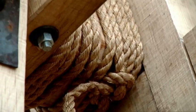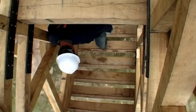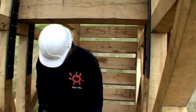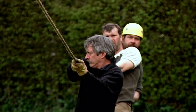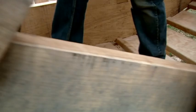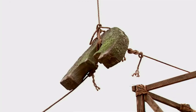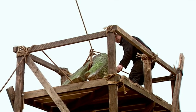Julian, the crane's designer, is first into the wheel. Very good. It was very safe in there. It's very, very easy to move. It comes as a real surprise that something so big can be controlled with such precision. As the crane cannot rotate, they have to pull the stone into position. Keep going, keep going. They have proved that they can lift the everyday stones of a medieval building site.